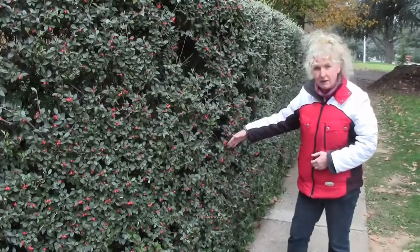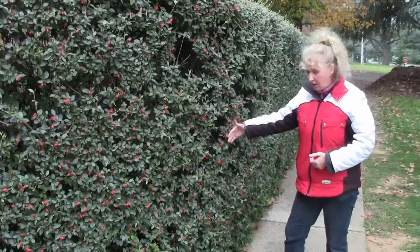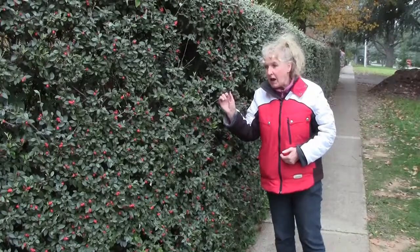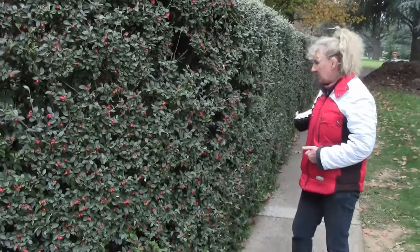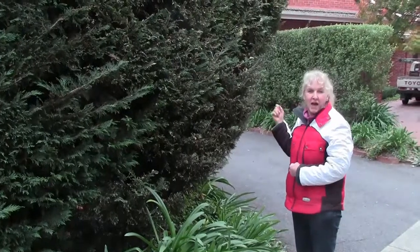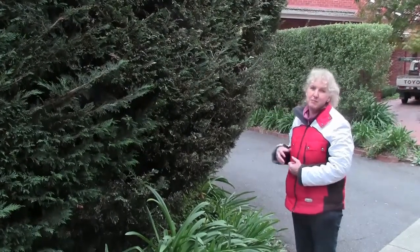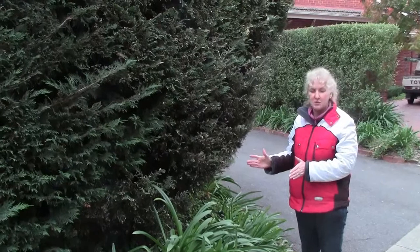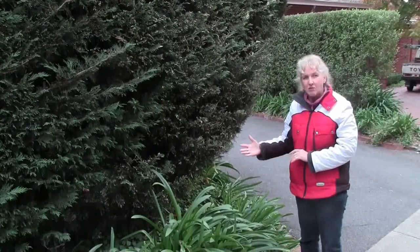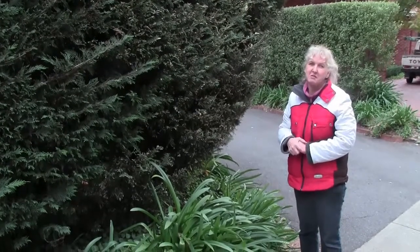I'd just like to also point out, as the hedges get older, they constantly move out just a little bit every time you prune. And as you can see, this is taking over the footpath. Behind me is another pittosporum. As you can see, it makes quite a beautiful hedge, and the people who've used a very wonderful technique of putting the agapanthus, the small plants, close to the paths and driveways so that the hedge isn't encroaching.